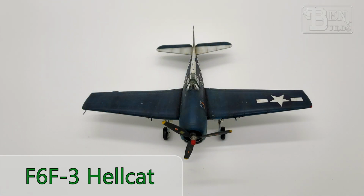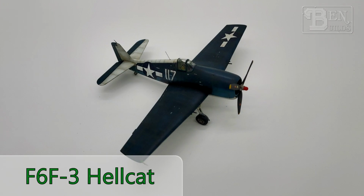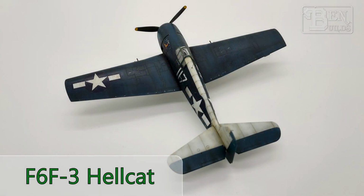Moving on, guys, we actually ended up building the Eduard F6F-3 Hellcat Weekend Edition kit. This was so much fun. Part fit was awesome, details were great. I did have a little bit of issue with the center section of the canopy, but otherwise, the paint scheme I chose is really striking and kind of jumps out at you. Just a ton of fun there on the bench.